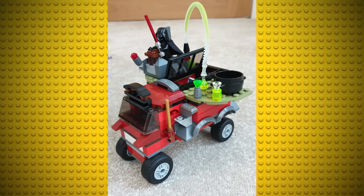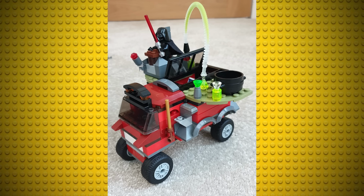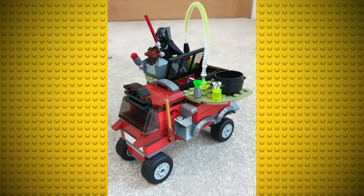Good job, Jack. Here we have from Jackson the Darth Vader portable lightsaber laboratory, and I just love the idea of this Darth Vader driving around in a portable lightsaber laboratory. Like, we're making lightsabers, we're driving around, everyone's in quarantine, and we're gonna hand out lightsabers. I just think that's funny.